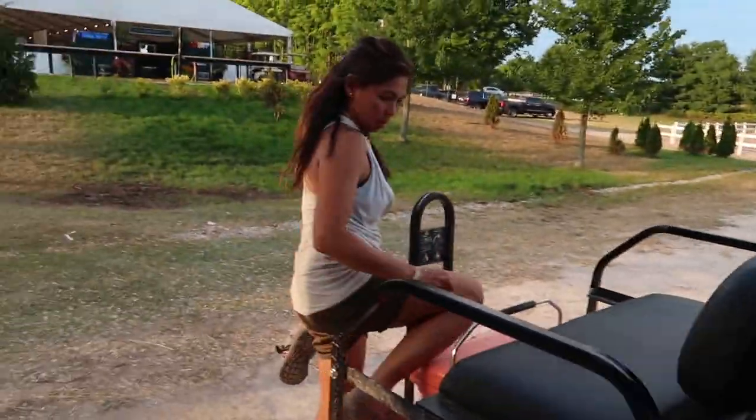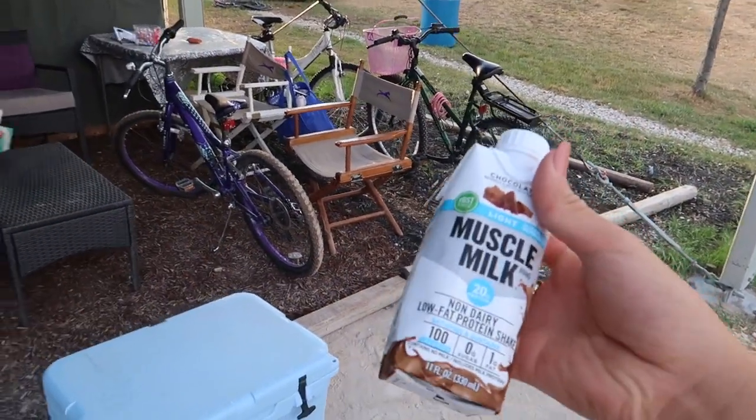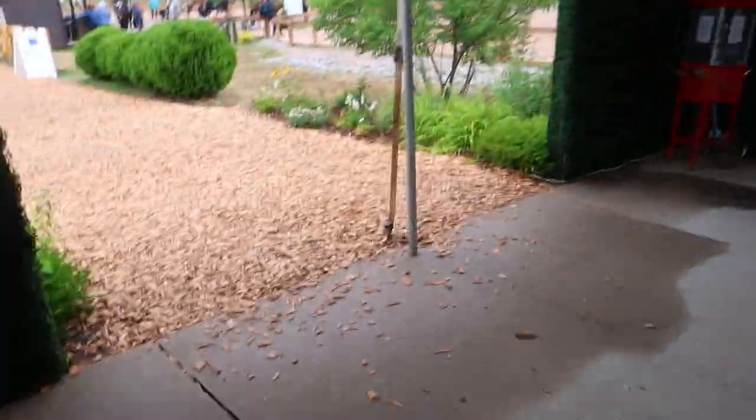I'm not really sure. So yeah, I'm drinking this so I'm not super sore tomorrow. Don't know if that's a guaranteed thing, but these taste amazing, so it works. They have free food here, which is amazing, and they have these gummies. Oh no, they're gone. Okay, well they have these fruit snacks and they're really good.